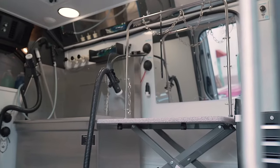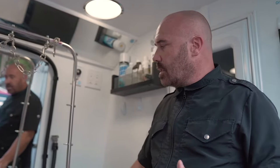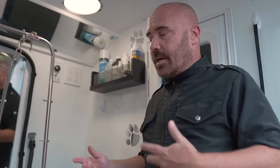So this is the grooming table. It's a great little setup. It's a small grooming table. It can hold pretty much up to like a small size standard poodle. We primarily do smaller dogs in this van. The idea was always to do smaller dogs. I didn't want to do the big hairy undercoat dogs. I want to keep the van as clean as possible.